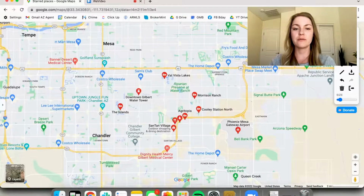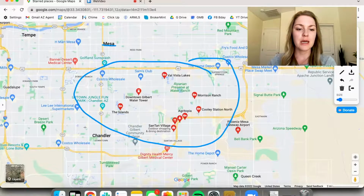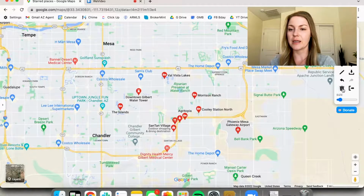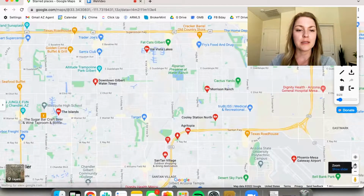All right, well, we have jumped into Gilbert. So as you can kind of see, this is Gilbert right here. We've got Mesa and Chandler that kind of border it. And all in here is a bunch of different places that we are going to look at, to show you a little bit, just so you can see where things are at, what it's like, and get a good feel for Gilbert. So let's dive right in.